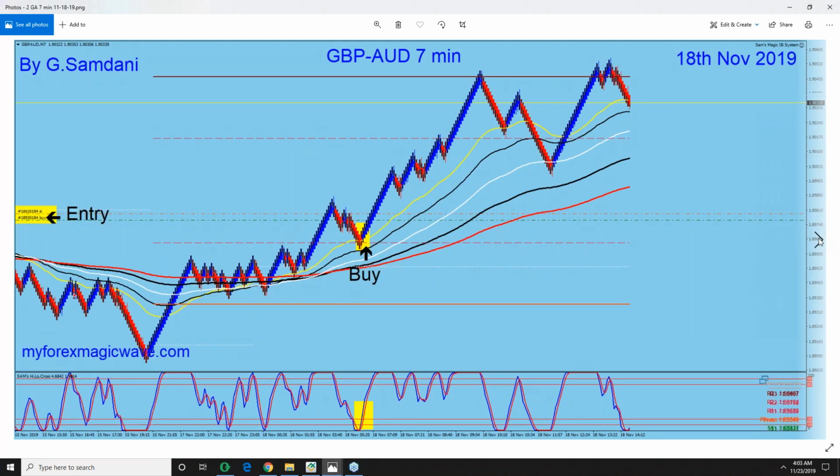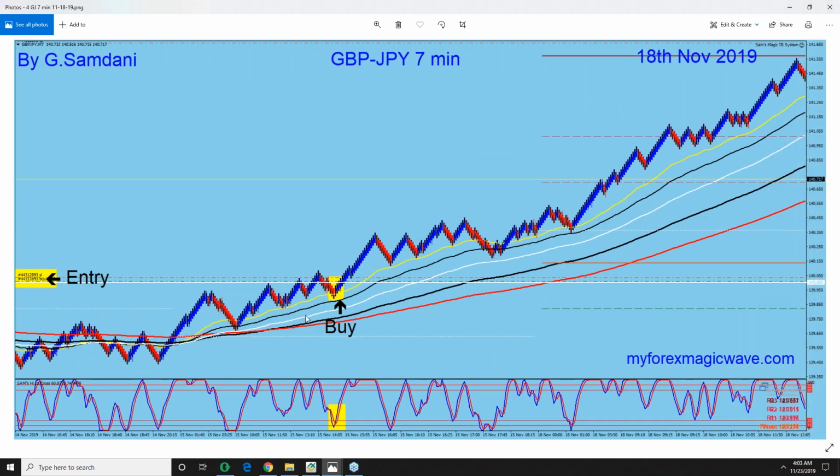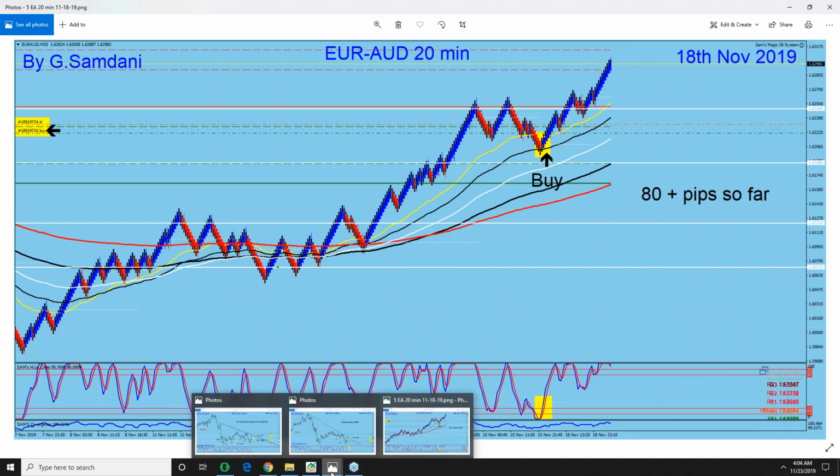Next is Pound Aussie. All pound was getting strong actually, and all pound pairs went up. Pound Aussie here on the 18th also, the same thing. All pound pairs went up on the 18th, and Pound Yen, a beautiful long all the way to the upside. So this is the end of the pound to the upside.